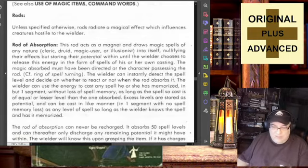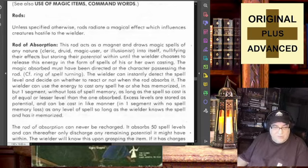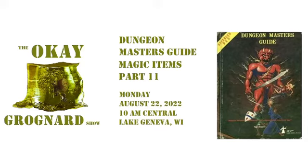In any event, we will jump back in next week with more on rods, actually getting into the individual rod descriptions. And we'll leave it at that for this week and say thank you very much, and thanks for bringing up Dresden. That's an excellent touchstone, and one that I was aware of, but had forgotten. Much appreciated. Well, that is to say, this has been the OK Grognard Show. We've been looking at the first edition Advanced Dungeons & Dragons Dungeon Master Guide section on magic items. This was part 11. We discussed rods, staves, and wands overall, and we'll get into individual descriptions of rods next week.